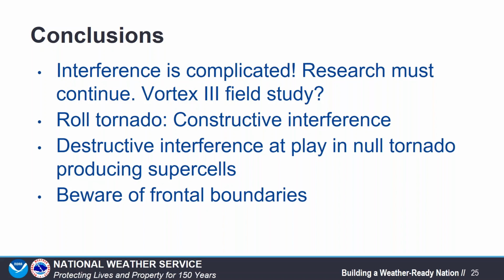It's a fluid, right? So Todd's idea was, hey, let's get this onto a VORTEX3 type field study. That would be pretty sweet. I'm pretty confident that the Roll tornado was a result of constructive interference, but for the instances of constructive interference in the Rogers case, for example, you had about a third that were constructive and had tornadoes, but you also had a fair number where there was destructive interference. That's certainly a play in some of our null tornado-producing supercells. And especially here in the Midwest, if you're listening, beware of those frontal boundaries. Those always tend to provide the extra oomph that we need.